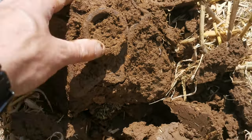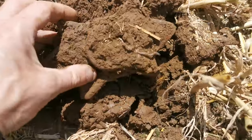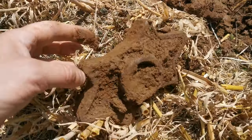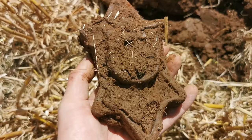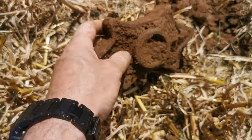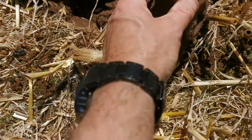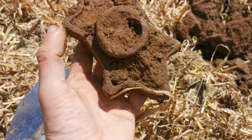It's like a huge bit of gear. I think it's a gear anyway. I don't know what it is. It's definitely not broken. Weighs an absolute ton. Like that straight away. I think that is solid in there. What a weird looking thing.